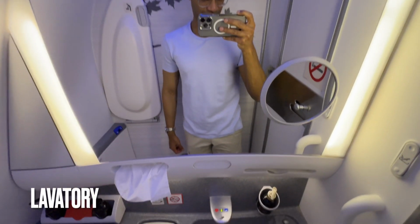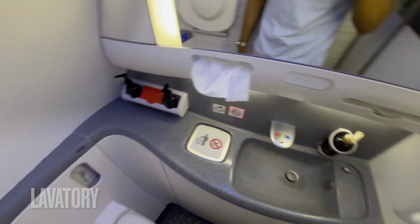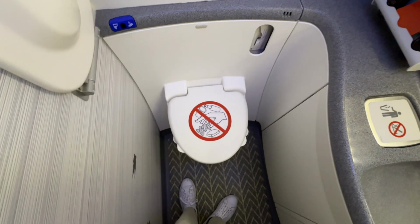After takeoff and once the seatbelt signs were switched off, I decided to head to the washroom to see how it is, or the lavatory. I think that's what they call it on aircraft. As you can see, it is a pretty decent size, definitely slightly larger than an economy lavatory, but not the biggest. I've seen bigger business class restrooms before. The surprising thing was there was just this one lavatory to be shared across the entire business class section of the aircraft. I would have expected at least two of them.